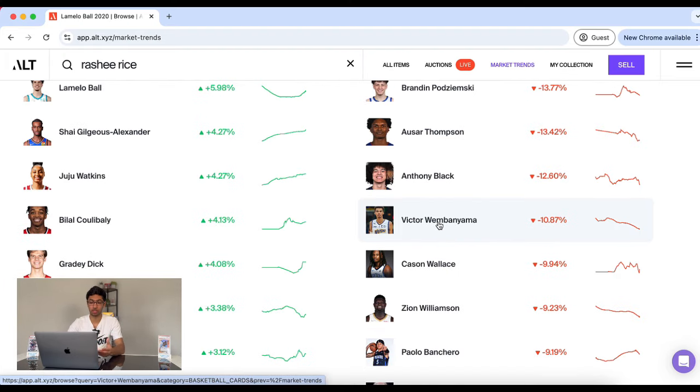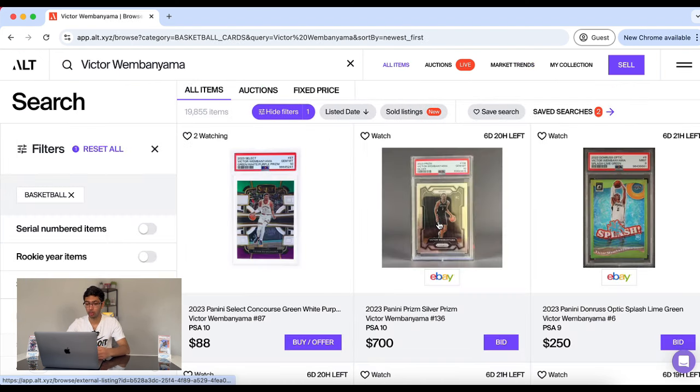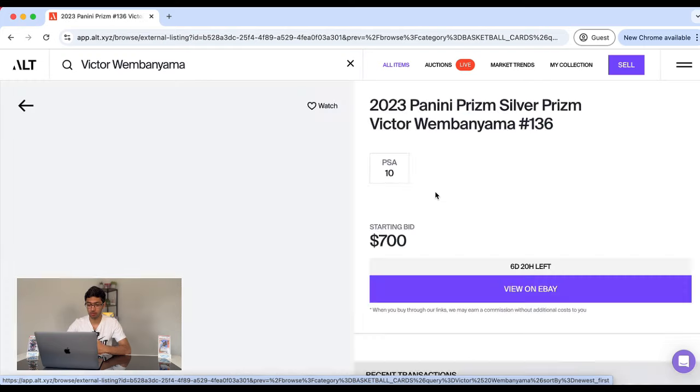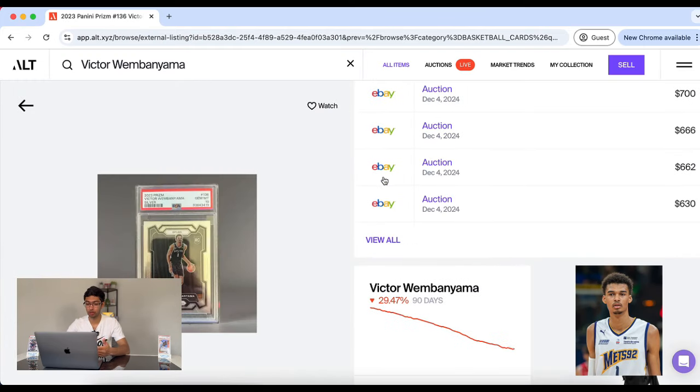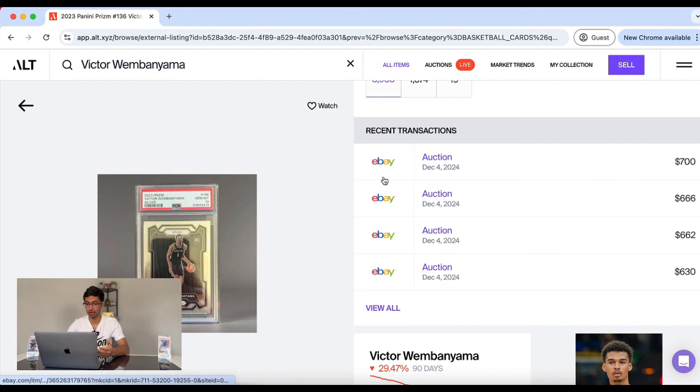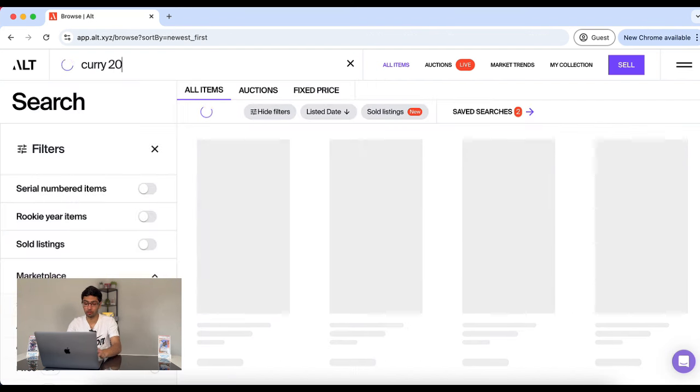You look at guys with insane expectations like Victor Wembanyama. His prices are down over 10%, even though he's been playing pretty well. And that's simply because of high expectations. And the sell pressure and the pop counts are all things that are coming into factor here. So that's definitely some things I would look for.